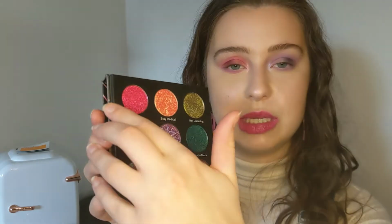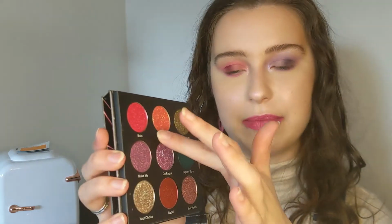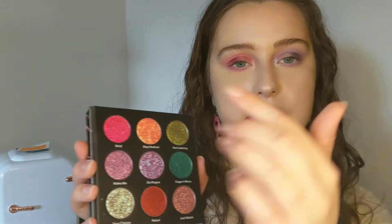So let's start with my pink eye, which is my right eye. I'm going to go into the shade Bold, which is this first shade in the palette. It's like a hot pink, and I'm going to go into Stay Radical, which looks like a peach to pink duochrome. So I'm going to take Bold on the middle part of my lid, and Stay Radical on the inner part of my lid.